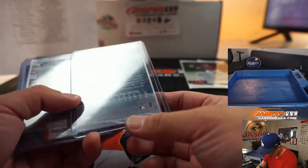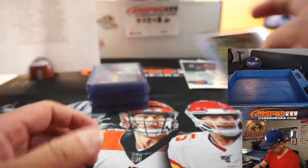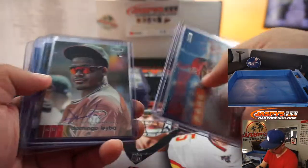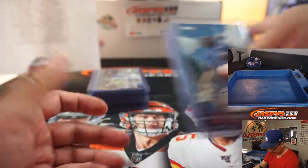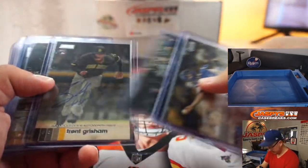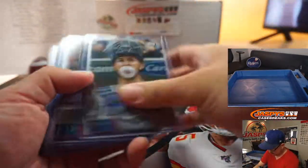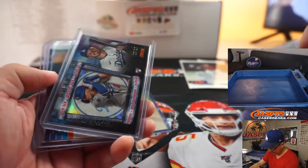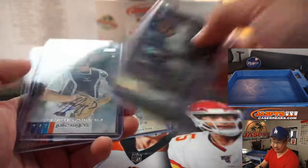Kyle Lewis, this gold one was numbered to, no, not numbered, but still looks nice. It is Kyle Lewis. Vlad Guerrero Jr. autograph, pretty sharp. The Fresh Prince of Bel-Air, Will Smith. Greater all, we had another InstaVision. 9 out of 10 on this one. Gavin Lux.